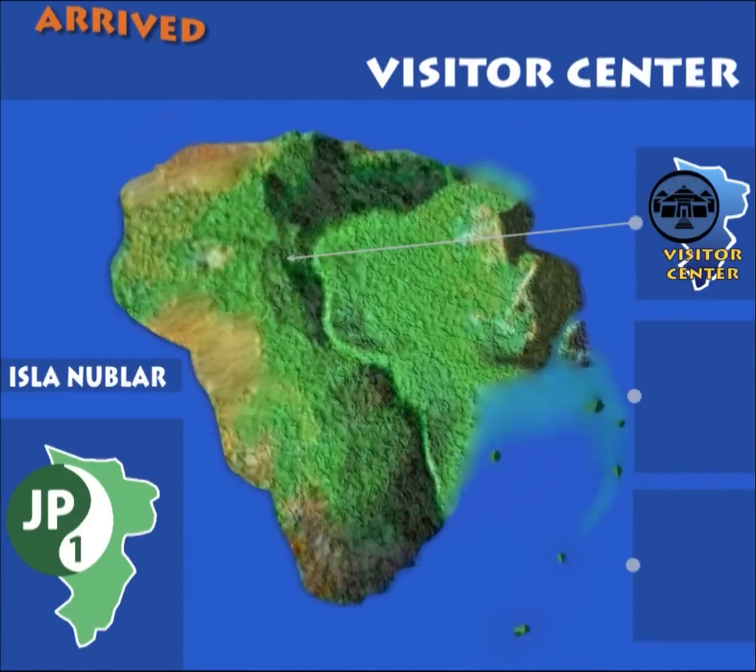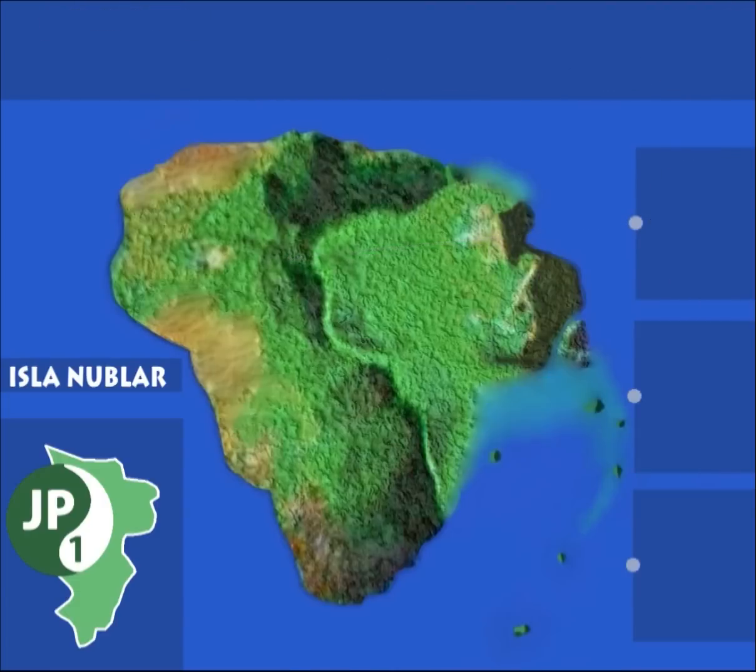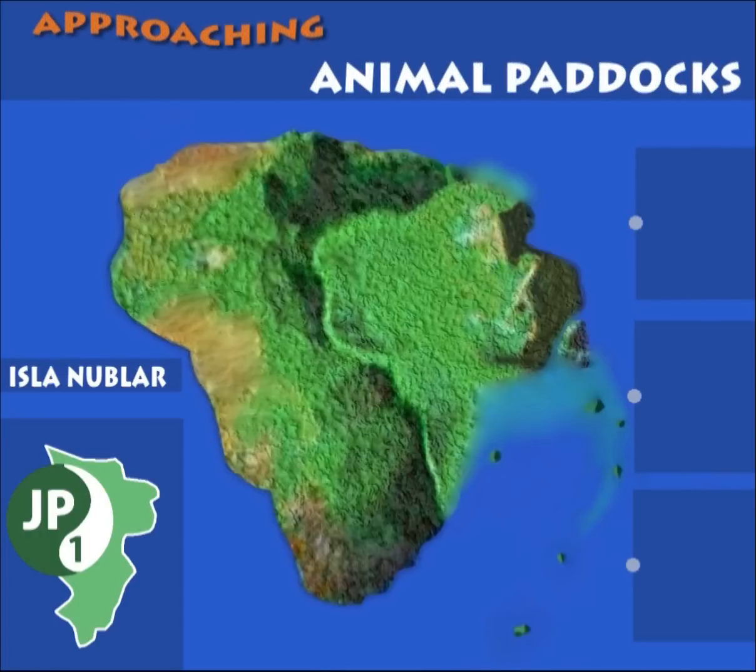If you wish to purchase some merchandise, please exit the vehicle and head towards the Visitor Center with your visitor pass. If you've lost your visitor pass, then please request a new one at the main desk. If you are staying for the tour, please stay seated, and we will begin momentarily.